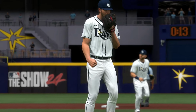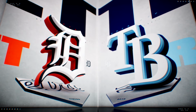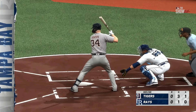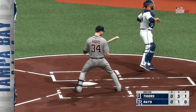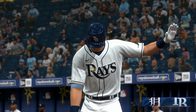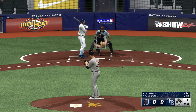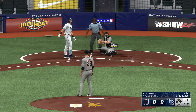Well, this guy competes hard. We see the emotion there. I love it. Great job of getting out of the jam. Now in Tampa Bay, and now here's a speed threat, outfielder Josh Lowe. Skubal back to work. And that's outside. Ball one.